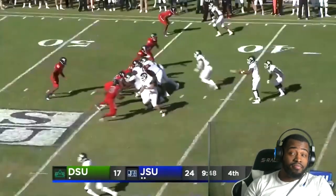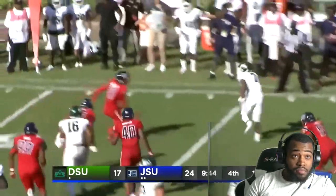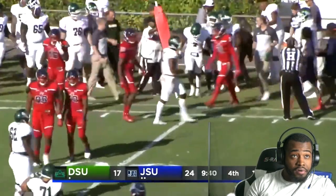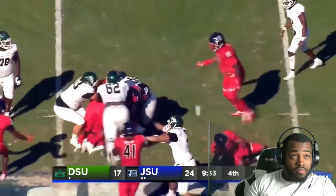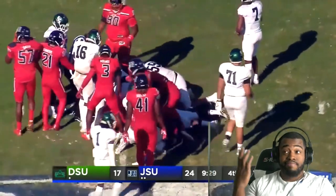And Shigog will keep it. Slips out of a tackle in the backfield. Still on his feet. Runs out of bounds on the far side. He's about 2 yards short. Shigog in the shotgun. He'll hand it off. He is stopped behind the line of scrimmage. No gain on the play.